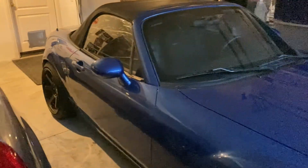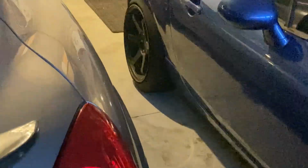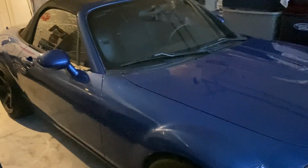If you guys know anyone that wants MIATA type wheels, like those over there, an engine, a brand new 85,000 mile engine, possibly the tires too, shoot, I don't know, let me know and we can get to it. But anyways, that is the update with the MIATA.